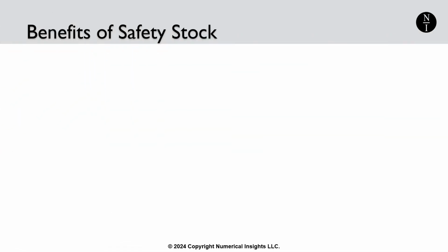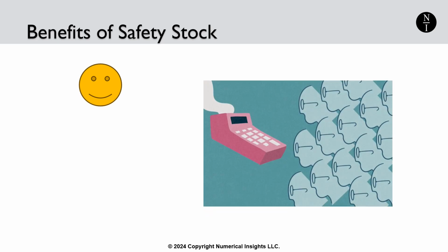Benefit number 1, improved customer satisfaction. Nothing frustrates a customer more than finding out that the product they need is out of stock. Good safety stock practices ensure that you have enough inventory to meet demand, leading to happier customers and more repeat business.